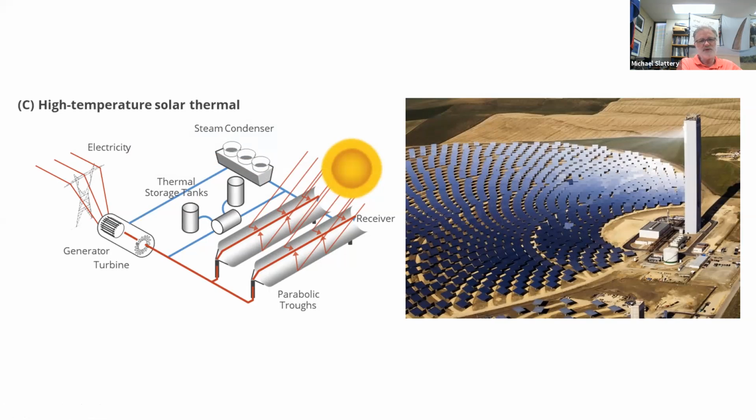So with high temperature solar thermal, what we're doing here is we're using mirrors, parabolic mirrors, to concentrate the sunlight and focus it on a receiver that heats generally synthetic oil to a very high temperature that then is pumped through a condenser to create steam.